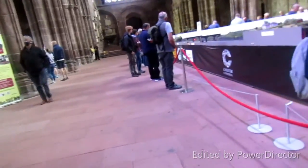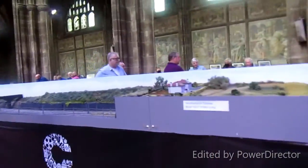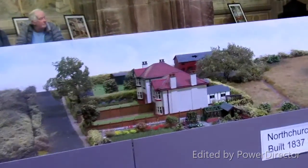Should be another train due soon, so we're going to wait for the next train. But I thought, whilst we're waiting, have a look at this. The houses are absolutely incredible.